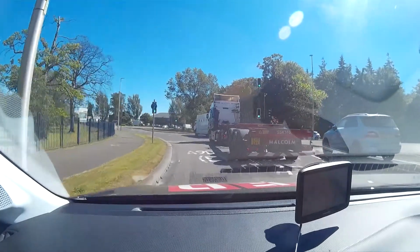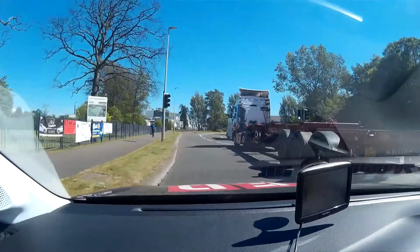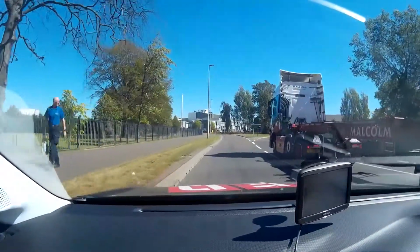We continue through the lights, looking for traffic from the right, and checking our left mirror for traffic on the left, and exit the roundabout.